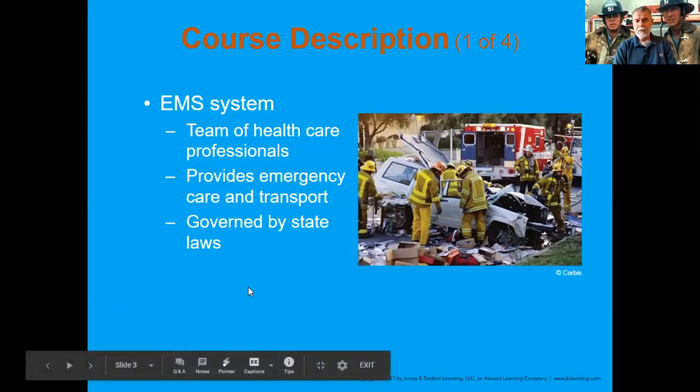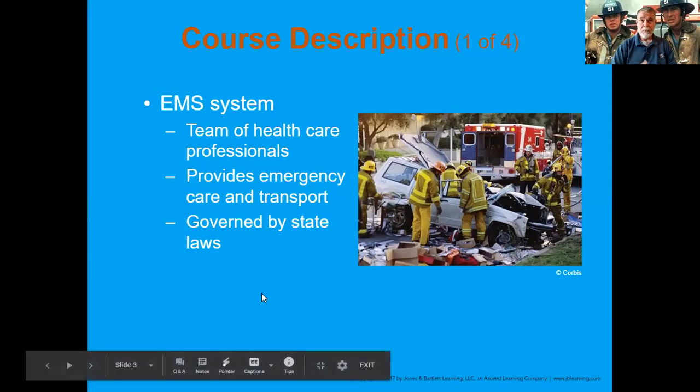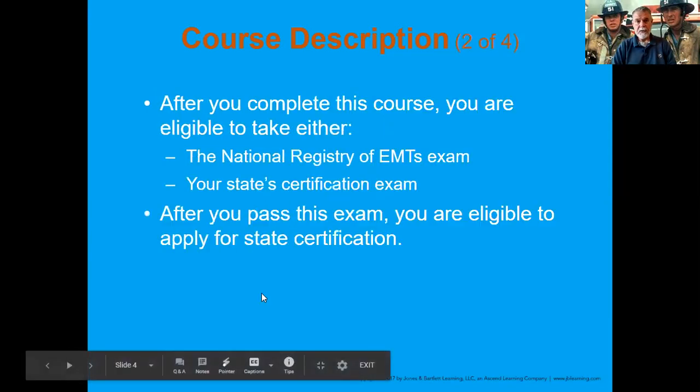And who oversees that? This is governed by the state, right? If you're at this point, you've most likely created, and if you haven't, it's a good time to remember to do that, your online account with the Arizona Department of Health Services. Those are the ones that give us the approval to run these classes alongside our medical director. But again, that's who allows us to put on this class for you.